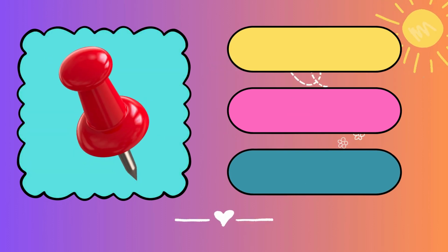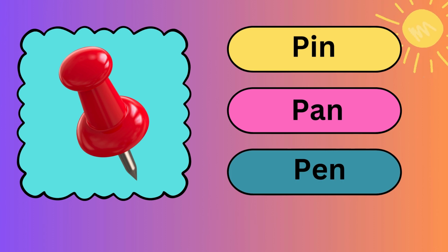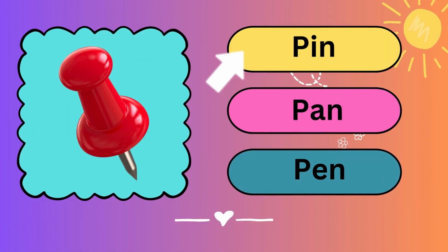How about this one? A pin, pan, or a pen? What is this thing? Right! It's a pin! A push pin.